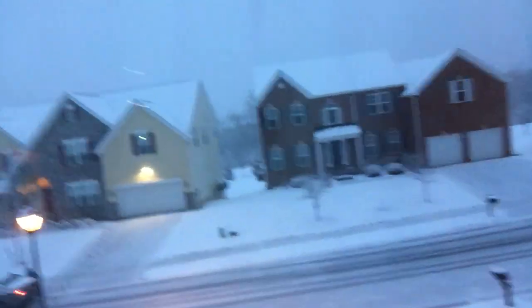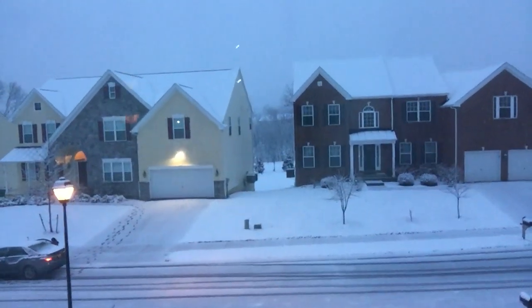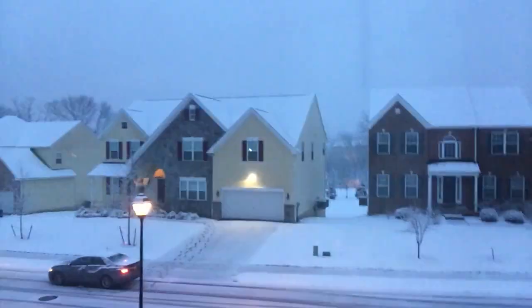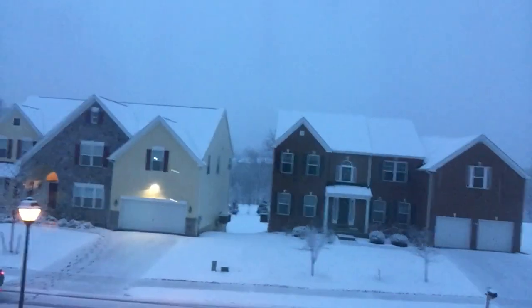And you can see there's a lot of snowfall coming down. This is a lot of accumulation for temperatures being above 32. This is a lot of snowfall. You can see the grass is covered, sidewalks are covered, my driveway is covered. You can see people across the street, that car trying to pull out there. But overall, the driveways and the grass are covered, and the worst is still yet to come.